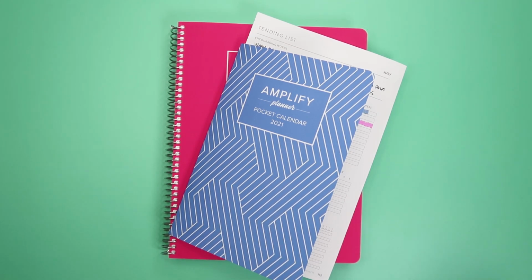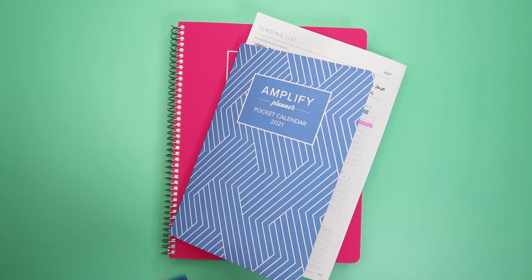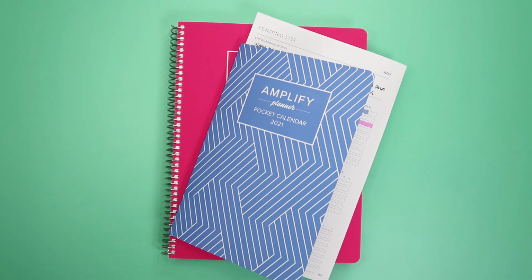It's Monday, which means it's another Manic Monday plan with me, where I take you through setting up my planner for the week. Instead of coffee, I have kombucha. It's mango flavored. My stomach's a little unhappy today, so I was like, you know what, this usually helps. So again, grab your beverage of choice. It doesn't necessarily have to be coffee. And I'll take you through kind of what we have set up for today.